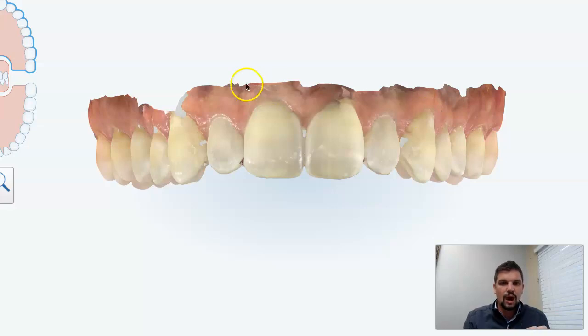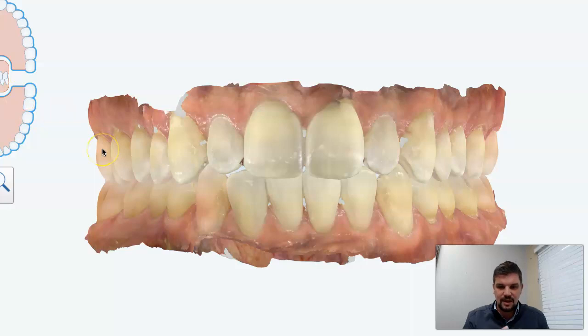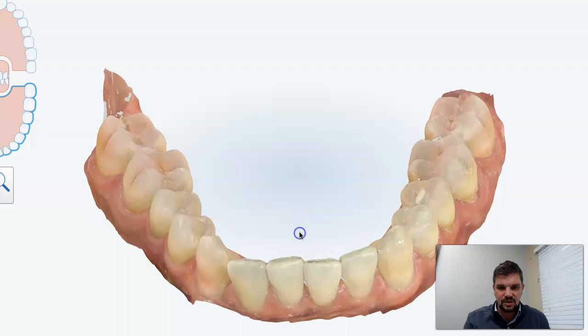The one issue with these scans is when I'm looking at both of these teeth together. Right now we're looking at the bottom teeth, and you'll see that if I turn this over, there is very little wear on any teeth.